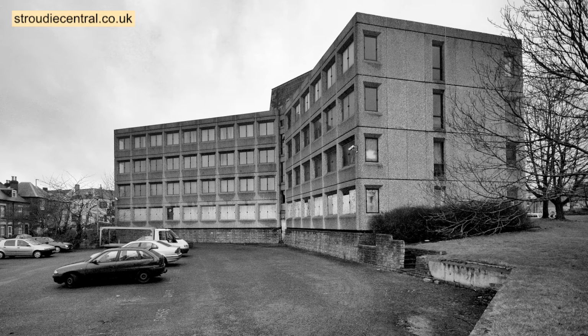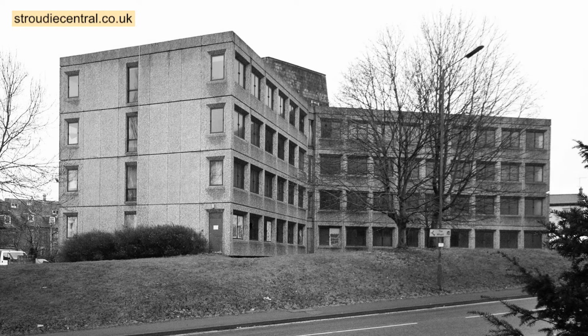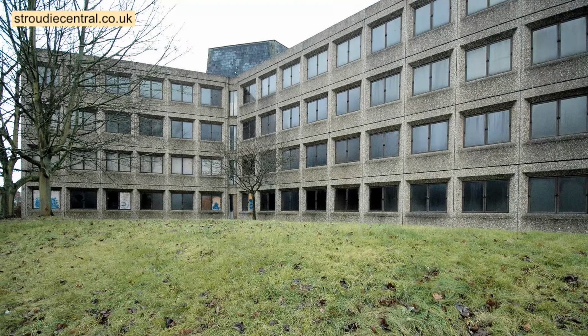A recent story was that local company Ecotricity were going to use it, while another says it could become a care home. The building is currently owned by Millville Limited, registered in Guernsey. Short of knocking it down, it's always going to be a building seen from miles around, no matter how it's tarted up, simply due to its size and location.